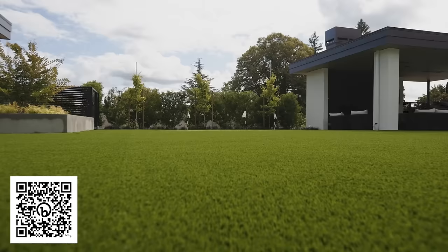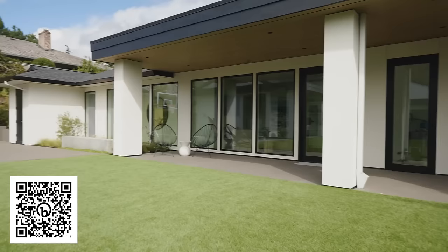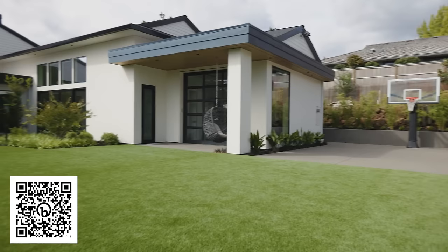There is plenty for every kid to do out here, including a basketball hoop. There's space to kick balls, and then you can see that there is the guest house and the main house, but they're really tied together by this exterior outdoor courtyard, which is pretty dope.